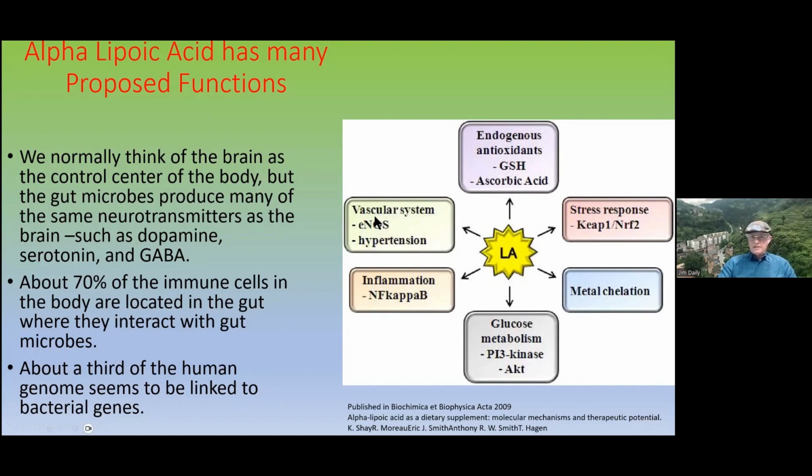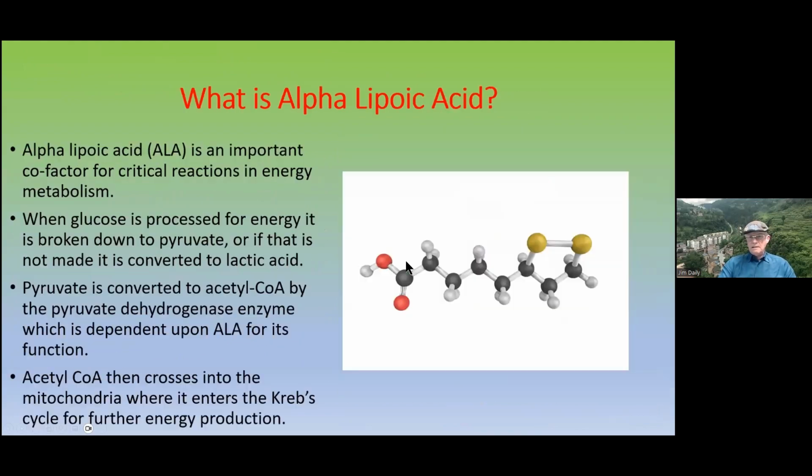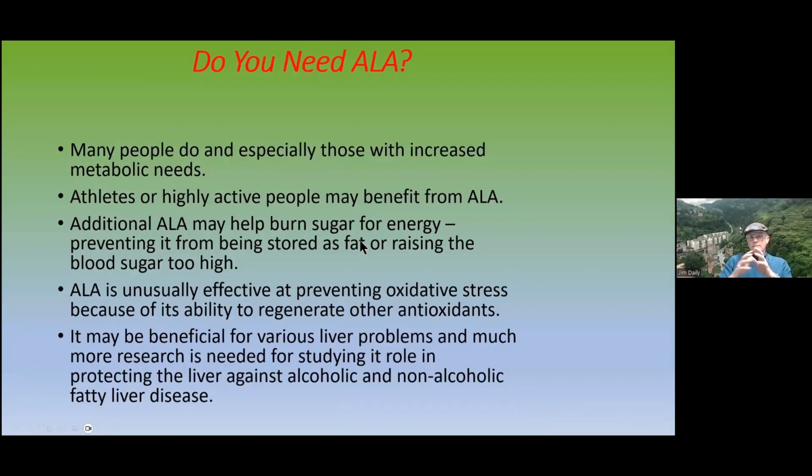It's good for the vascular system, production of eNOS, the nitric oxide production. According to them, it may help lower blood pressure. It helps prevent inflammation. Great for glucose metabolism, as we've already talked about, for stress, and for metabolism in general. So we see that there's a lot of really great benefits to alpha lipoic acid. It is a key factor in energy metabolism and oxidative stress.